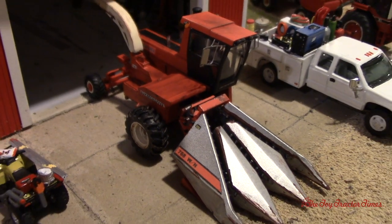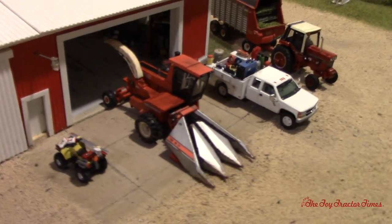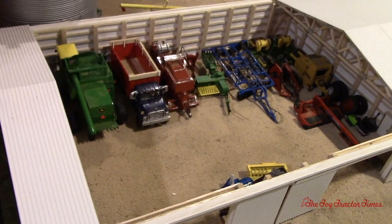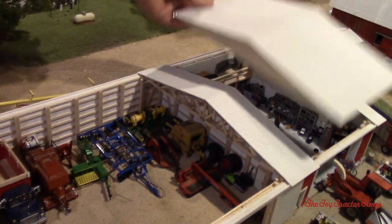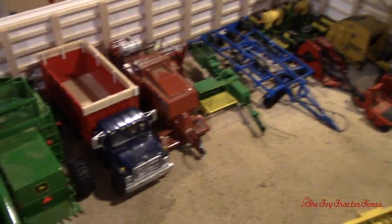Mike did a great job using the Farm Factor. Absolutely. Using the Farm Factor 3D kit from Jeff Hintz. Excellent piece. And we lift off the roofs to the shop and machine shed. Show you in there. Definitely see some nice pieces in here.